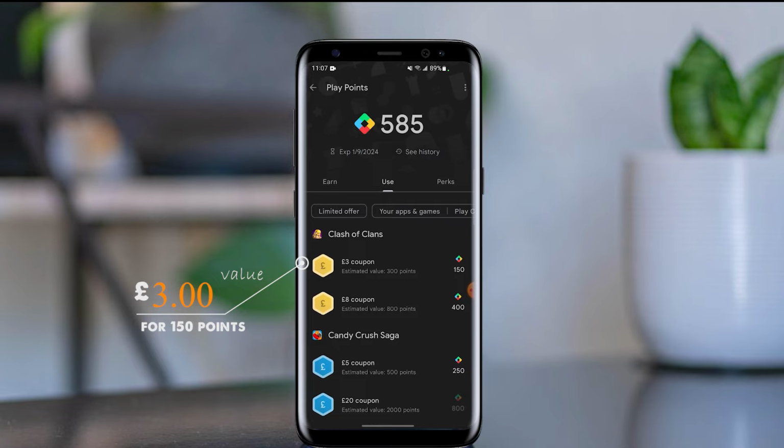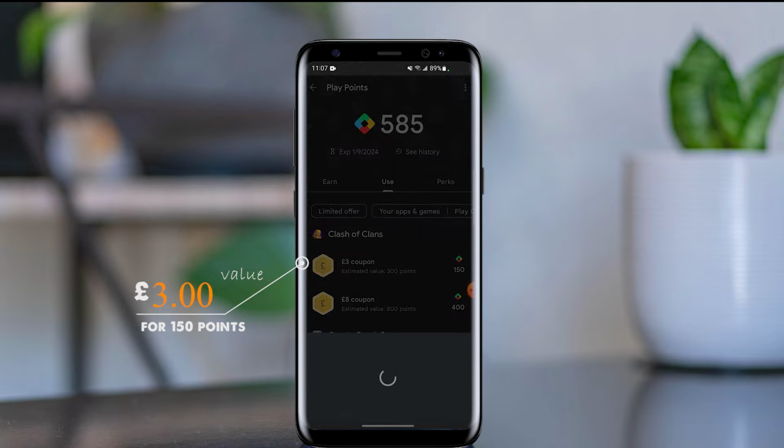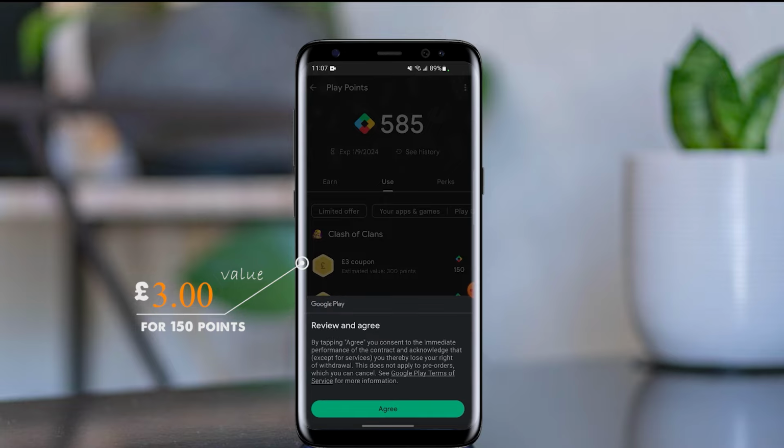Before purchasing the coupon, make sure to read the conditions. It is one-time use only, and you can purchase only items of higher value than the coupon value. It means if you get a $3 coupon, you can buy a $3 or higher value item only. You cannot buy an item lower than $3. So, let me get a $3 coupon with my points.